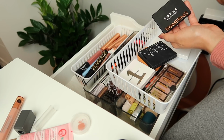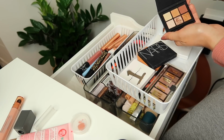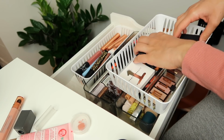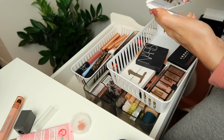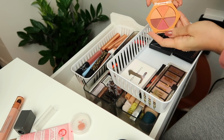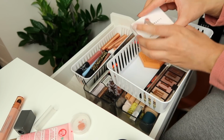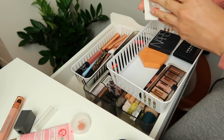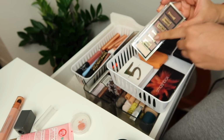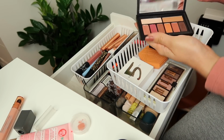This is the Lorac Mini Pro palette. Are you joking me? It's so freaking cute. Only $15, by the way. I have my Era Perez eyeshadow palette that I kind of want to use more often. And then I have my M Cosmetics Faded Clementine palette in here. I recently got it, so I'm putting it in this top drawer. Fenty Beauty palette number 1, and then I have number 5. I have this Milani eyeshadow palette, and then I have this Smashbox palette.